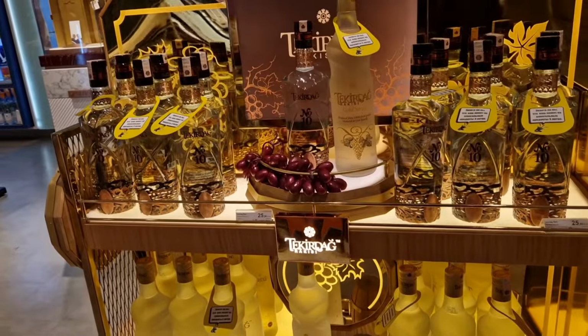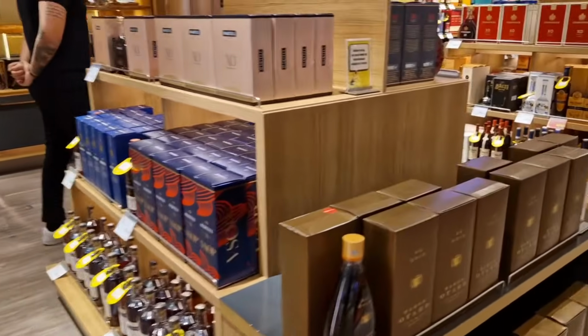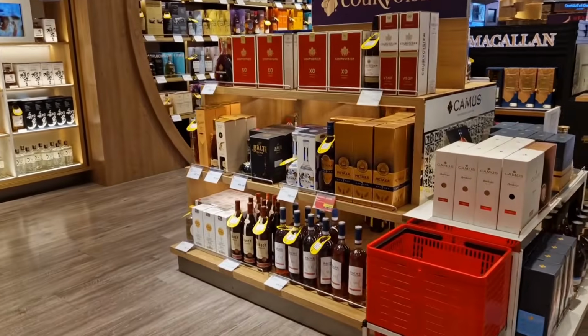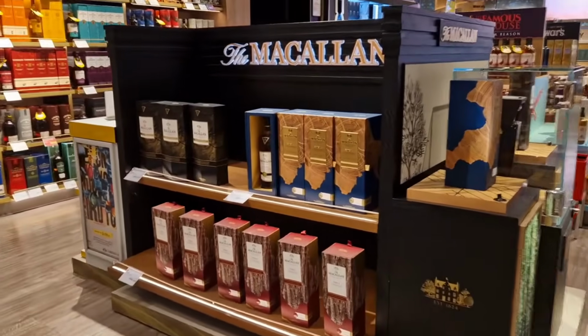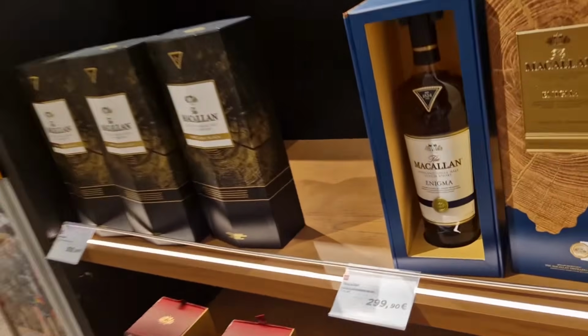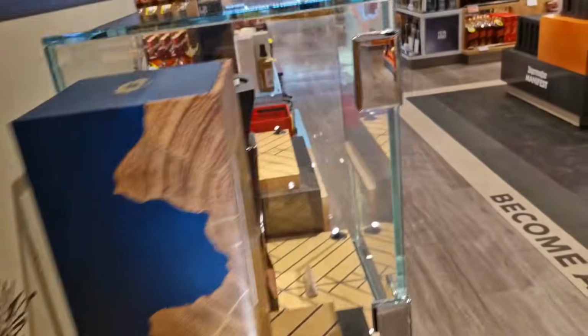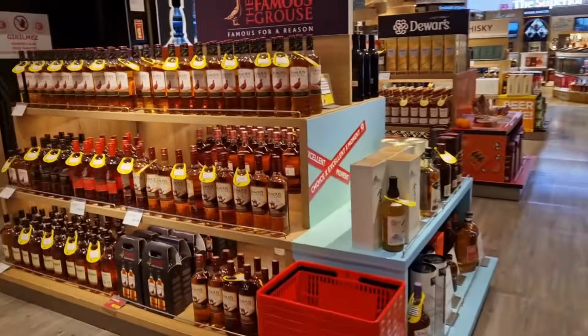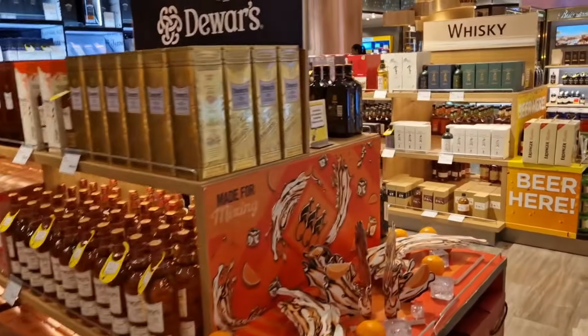They've got loads of other things for those who drink, and I don't drink myself, so I don't know which is the best one or not. But they've got loads of different types of bottles, different prices. Look at that, the Macallan at $299 a bottle, and I'm sure they've got others here which are a lot more expensive than your normal prices. I haven't got much to do. I'm waiting for a flight, so I might as well have a little walk around.